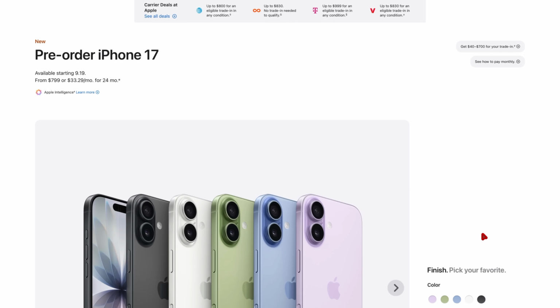And the final thing I wanted to bring up when it comes to the iPhone 17, it's not really a new feature or anything like that, but the colors. We have 5 new colors for the iPhone 17, and what I like about it is that they're way more saturated than they used to be, so the colors are actually going to look like the colors.